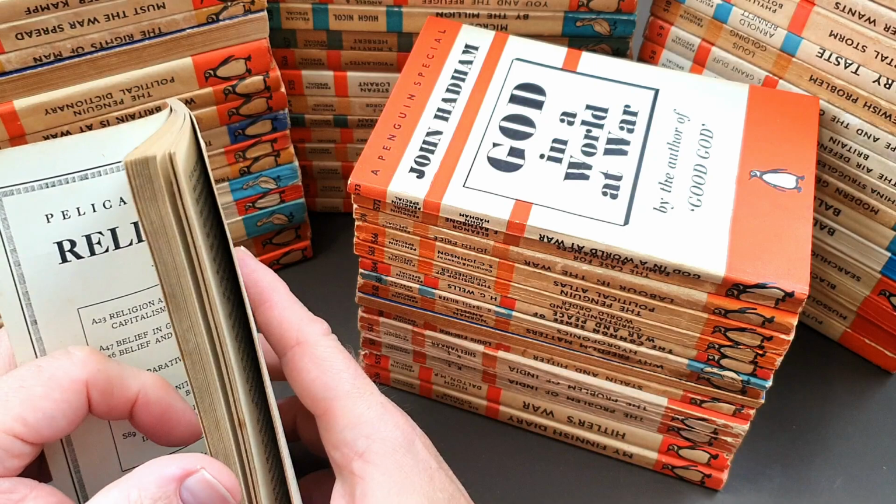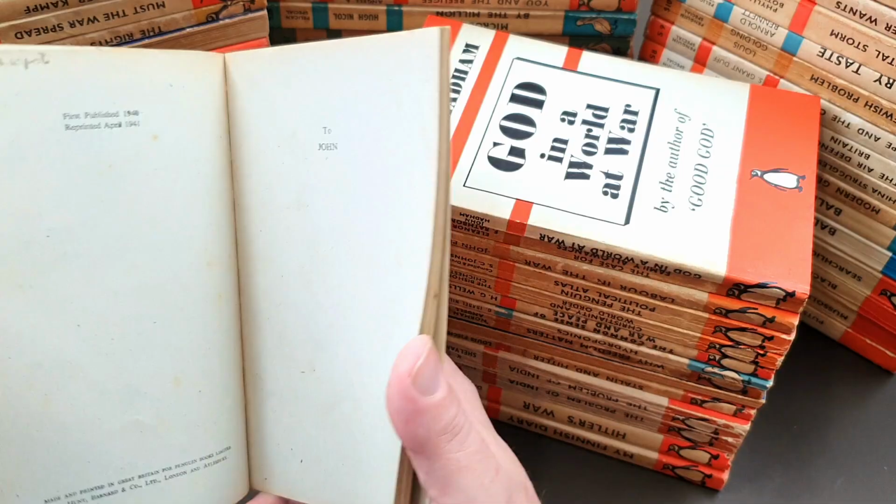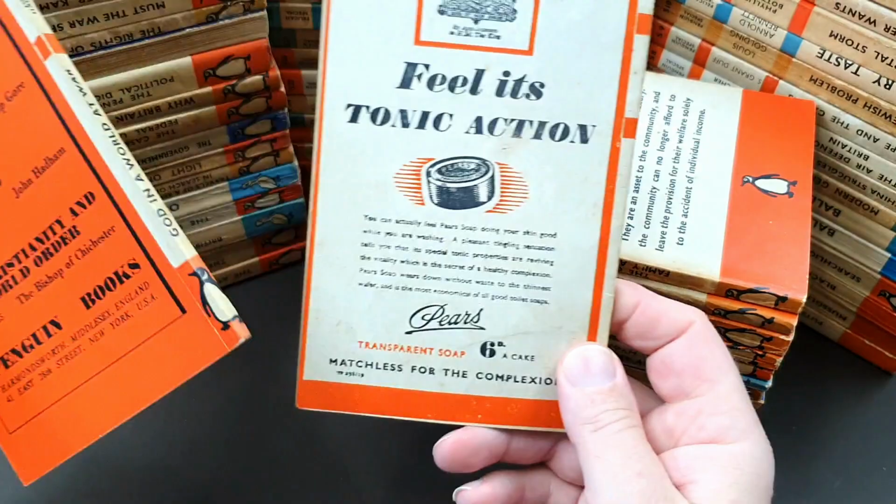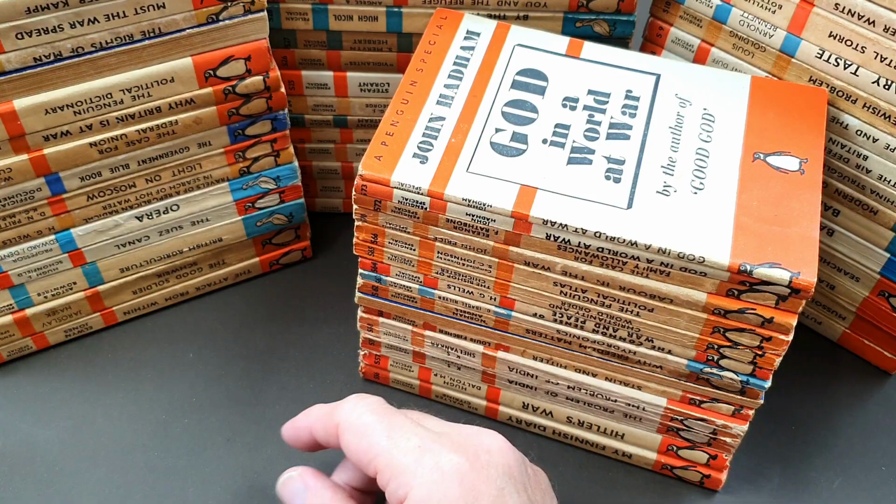So sometimes, if they're nice, yes, this is a reprint from April 1941. And there's a variation on them. I tend to keep them. So this particular one, see, the top one is the reprint from 1941. So it's even thinner, different back cover to it. That one for Pears Soap. Number 74, Science in War.